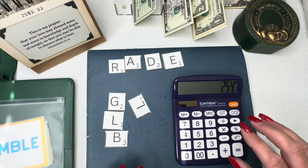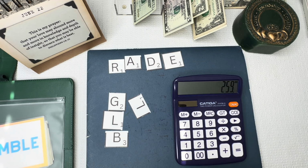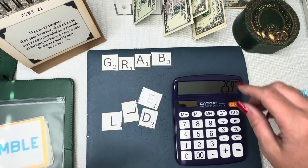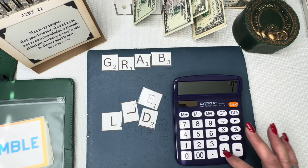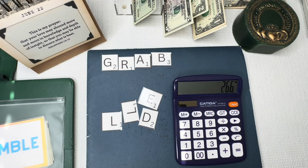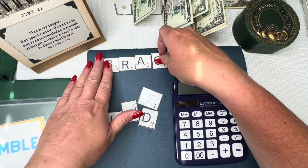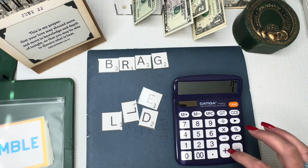And then Raid, 3, 4, 5 for Raid. That is from JoJo Budgets. And then we have Grab, 3, 4, 5, 6, 7 for Grab. Grab is from Annette Evans. And then Brag, 3, 4, 5, 6, 7 for Brag.